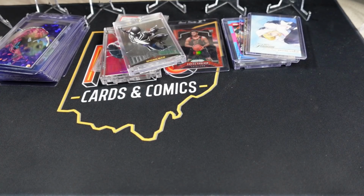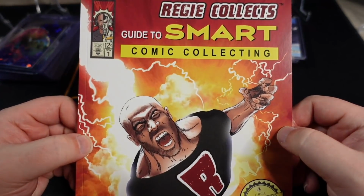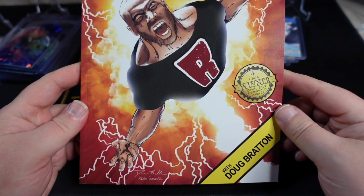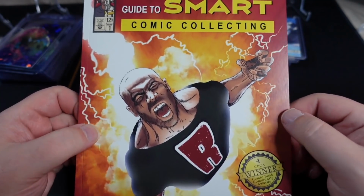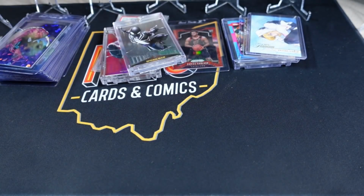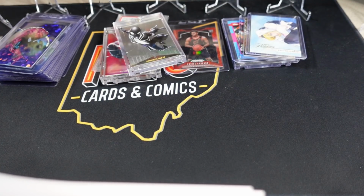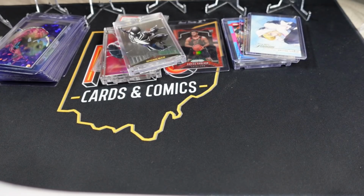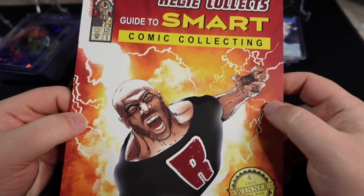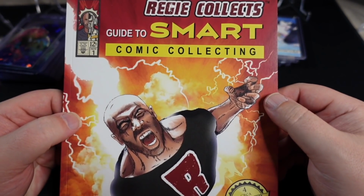What it was for was Reggie wrote A Guide to Smart Comic Collecting. He did a first print, which was just his stuff. And then the second print includes my article and then a bunch of other guest submitters. So there is some really cool stuff in here for people just starting out or for an advanced collector. You go check out his channel.